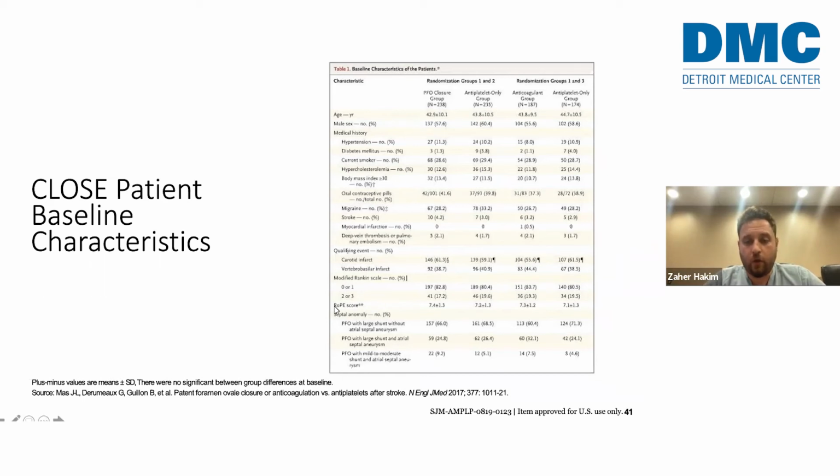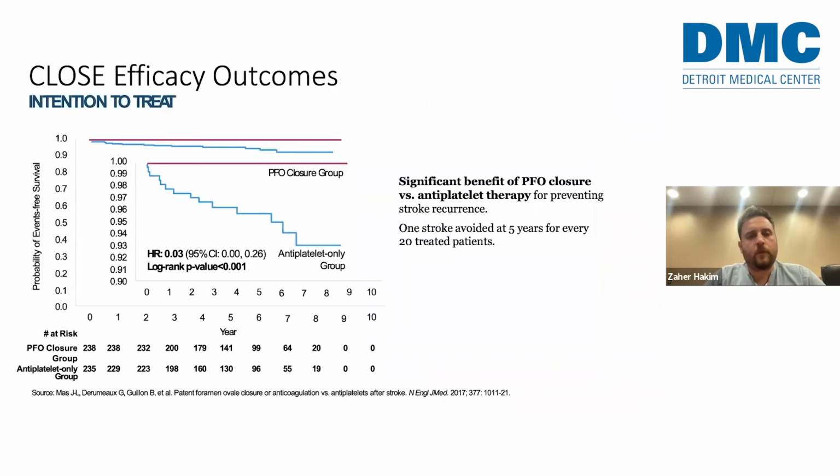Also here, the RoPE score, which is the risk of paradoxical embolism, you can see is on average above 7, which is very important for these patients to get benefit from closing the PFO. So the CLOSE outcome showed significant benefit of closing the PFO versus antiplatelet therapy to prevent recurrent strokes. So 1 stroke was avoided at 5 years for every 20 treated patients.